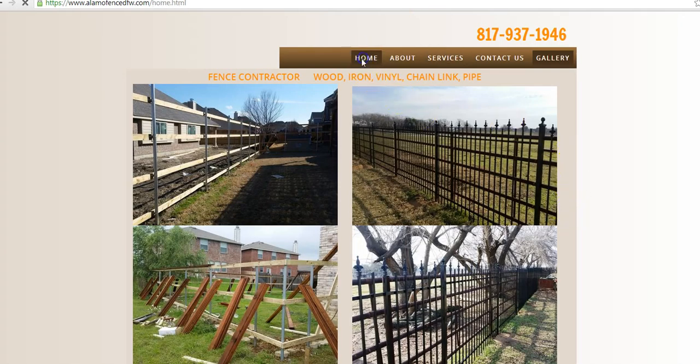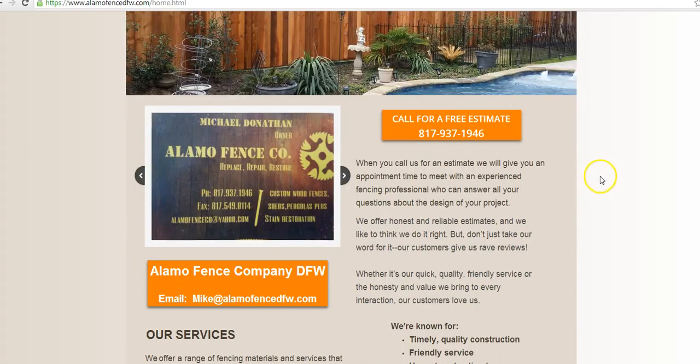Okay, so those are some ideas about how you can get ranked higher on Google, which means more people are going to contact you, which means more fences can be installed.